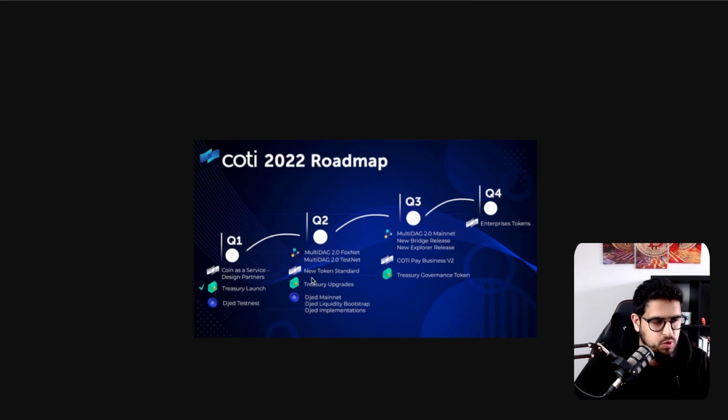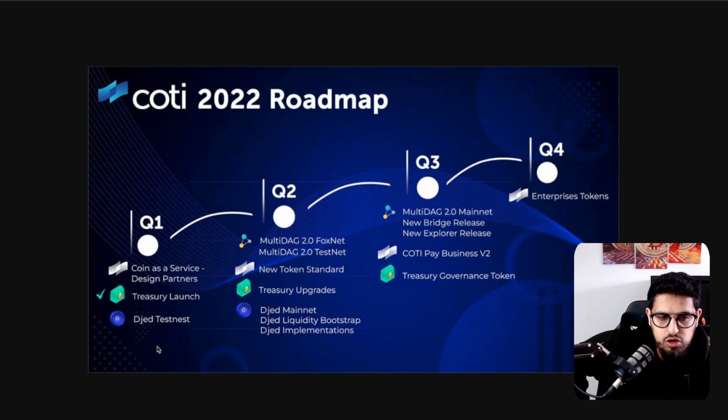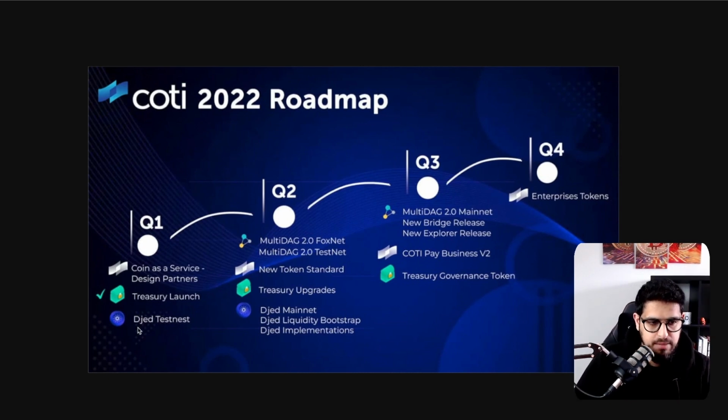We've also got this 2022 roadmap, which we know is going to be huge. If we think from a long-term investment perspective, if COTI can deliver on this roadmap, they're going to be in good shape, right? So if they can deliver their coin as a service design partners, the treasury launch has been done, JED testnet, then they've got the multi-DAG, which they're working on, plus the JED mainnet, and then COTI Pay business in Q3, and then the treasury governance, then that's going to be a huge year here for COTI. So it's good they've got this outlined. We can hold them accountable to this and see if they're actually achieving what's on their roadmap.